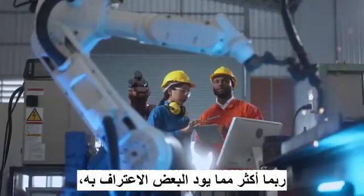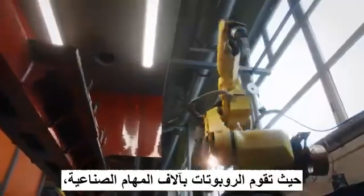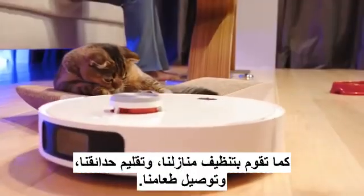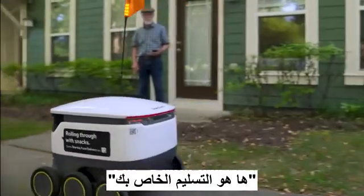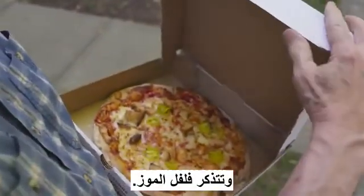Perhaps more than we'd care to admit, we've become pretty dependent on automation. Robots do thousands of industrial tasks. They also clean our homes, mow our lawns, and deliver our food. Here's your delivery. And they remembered the banana peppers.